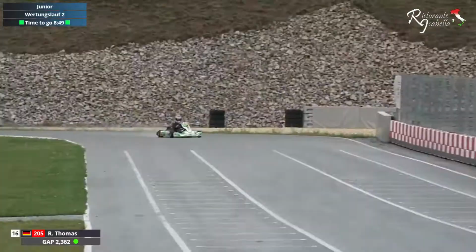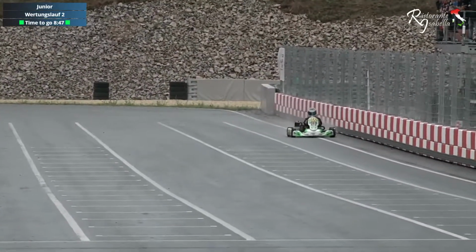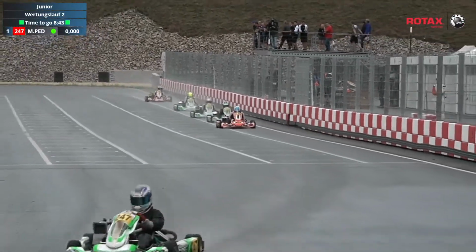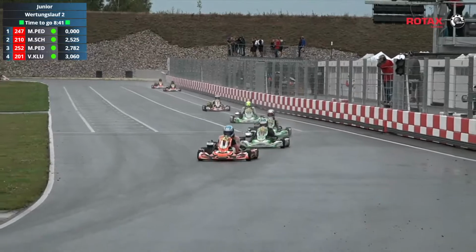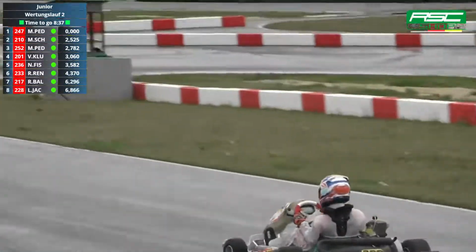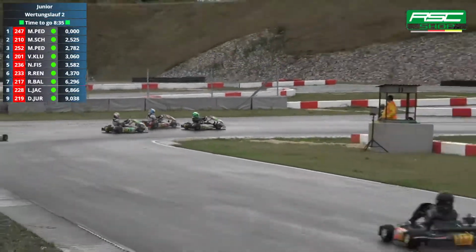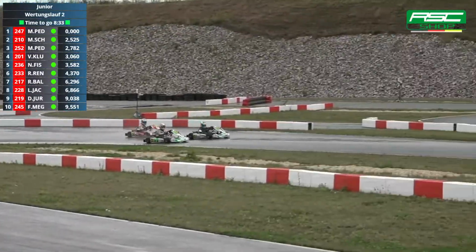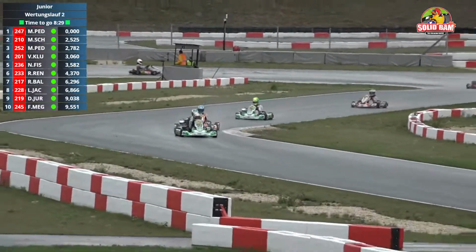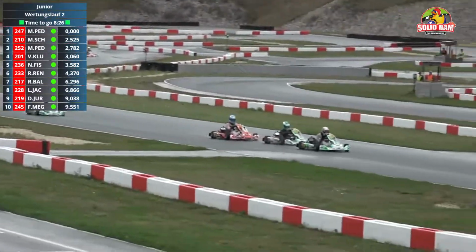But then Pedersen gets back past Klus through into the final corner. But Magnus Pedersen is probably rubbing his hands with glee coming across the start-finish line. The gap now between first and second is a whopping 2.5 seconds at the minute as Mikkel Pedersen goes up the inside of Morris Schmeitz. And then I think Valentin Klus has also got through in the process and has actually got past the 252.